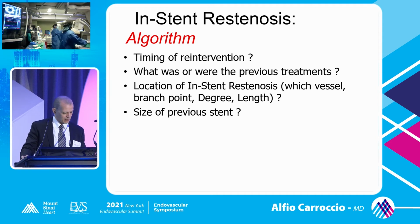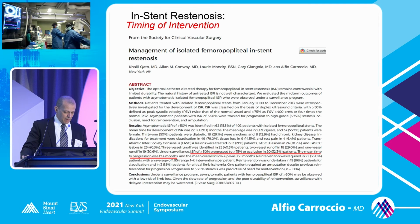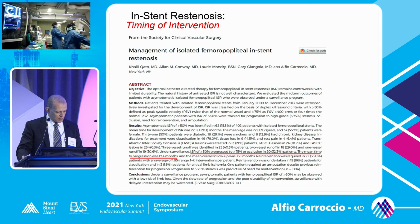So you really have to find out what that information was on the previous treatment. Where is the location? Which vessel? Is it close to the profunda takeoff? Is it the pop or the flexion point? Is it occluded? What's the length? Is there stent just in a focal area? Piecing this all together in your mind is when you come up with the steps.